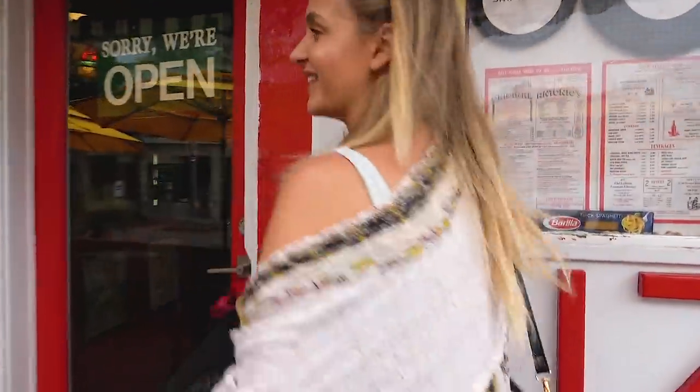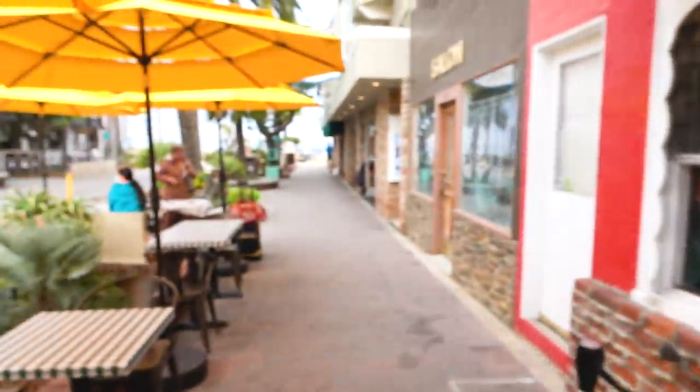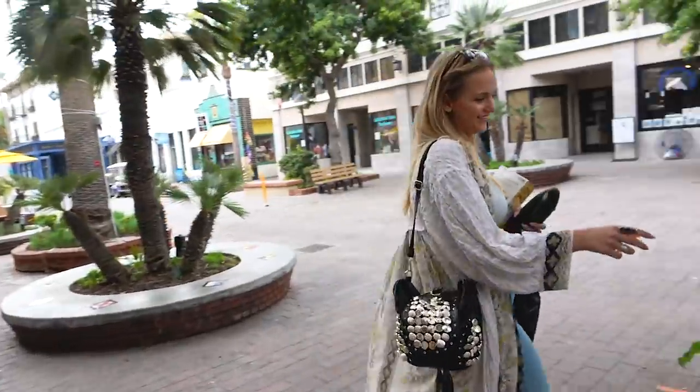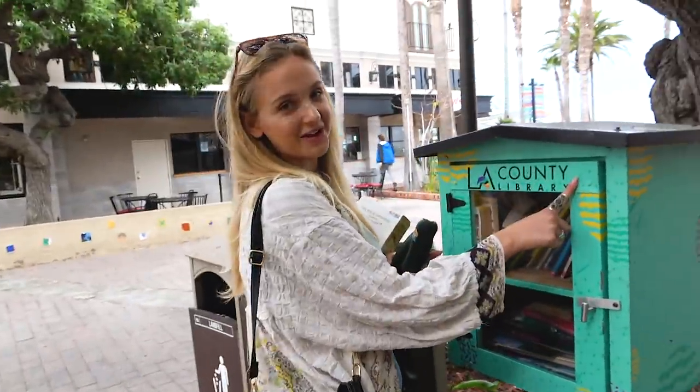Find anything good? Not that we could eat, but it all looks delicious. We are currently on a quest for coffee. Wait, look at this cute little library. Oh, I love these. This is their county library. We have found our coffee.